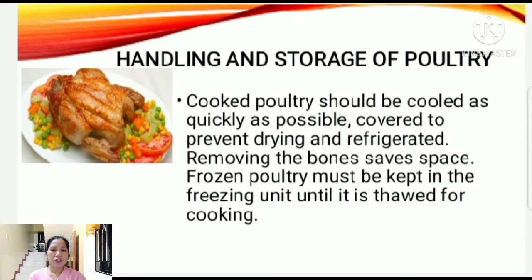refrigerator. Cover to prevent drying and refrigerate. Removing the bones saves space. Frozen poultry must be kept in the freezing unit until it is needed for cooking.